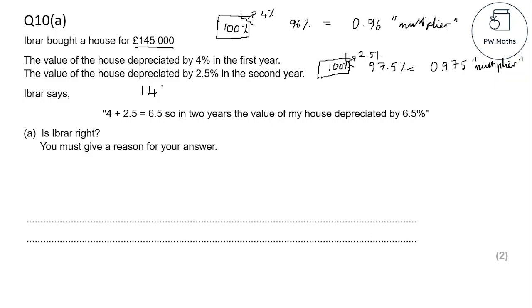So let's work out what the house is worth. It started off at 145,000. You could do this sum in 2 bits, or you could do it in 1 bit. I'm going to go straight for the full sum. We'll times it by, for the first year, the multiplier 0.96, and for the second year, we'll multiply it by 0.975. Once again, you can do this in 2 stages, but 1 stage also works. Pop that in the calculator, and it tells me the value of the house is 135,720.